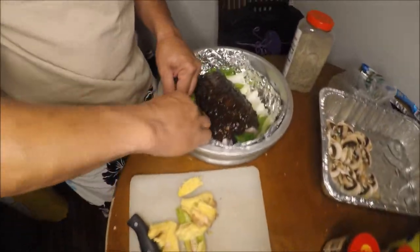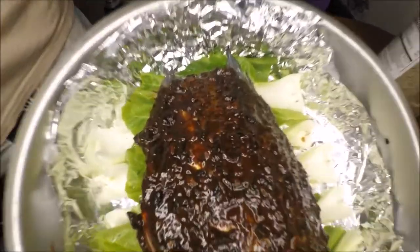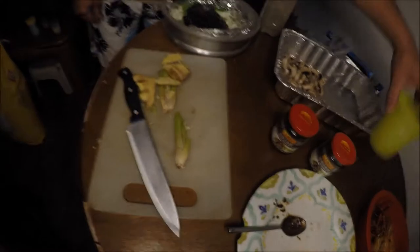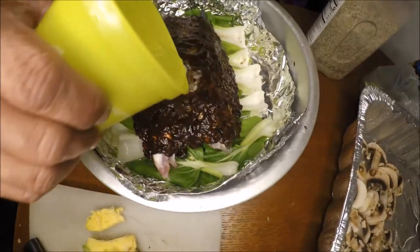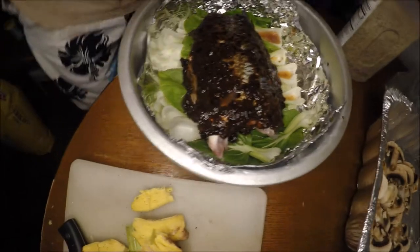So, the fish there, as you guys can see, just simple. Black bean sauce right on the top. That looks good already. Honestly, everything I do is good. I think it's just the foil reflecting it back to me. You know what I'm saying? Again, a little bit of water, okay? It looks like plenty of water, but trust me, when that thing melts down.